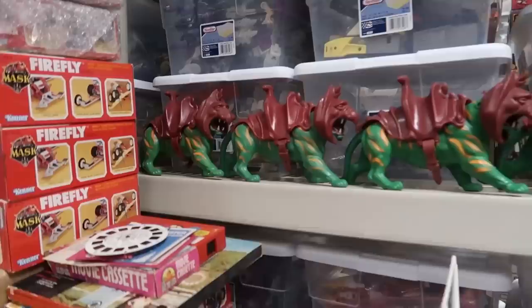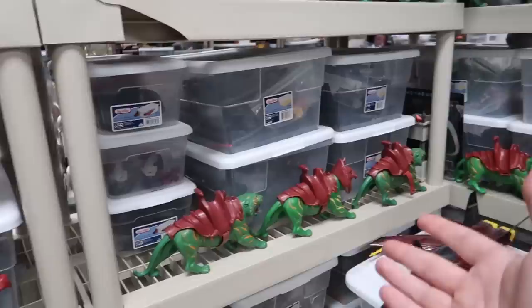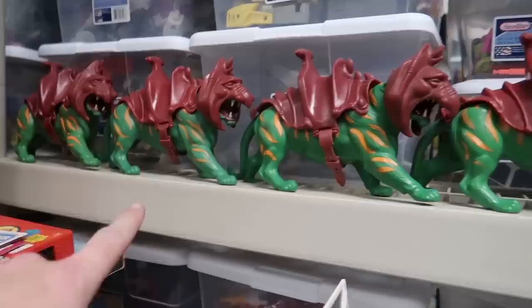All right, here I am again on my Battle Cat stuff. There's a whole bunch of Battle Cats lined up here. And as you guys probably know, if you've been watching my toy hunts, this has become a new favorite thing of mine to do, is to look at all the Battle Cats and just see all the differences in the paint decos and the colors. And when you get them all lined up like this, you can really see it.